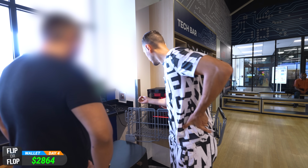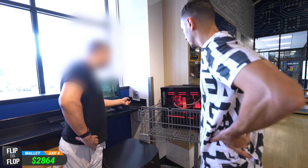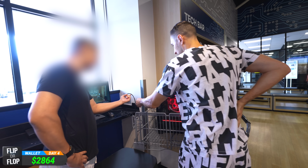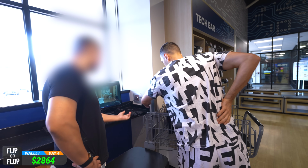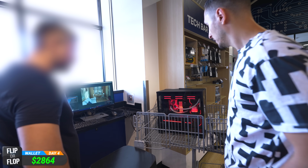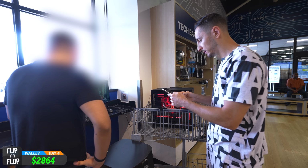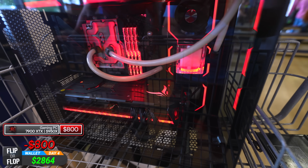Does it come with the power cable? Yeah, it comes with everything, but I'm not gonna lie, this is not the original cable. I couldn't find it. It looks pretty thin. Yeah, it's thin. It's all good, I have a bunch of them. And you got the case and this stuff in there? Sure, cool. I'll take it. Let me send you this real quick. If it doesn't go through, just shoot me a text, all right?